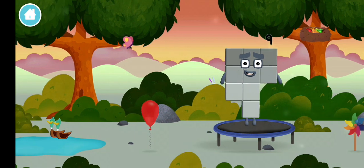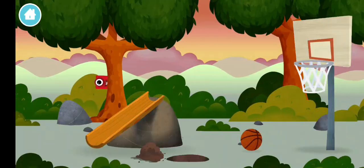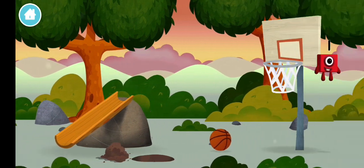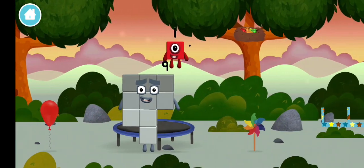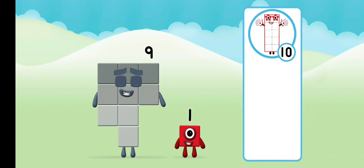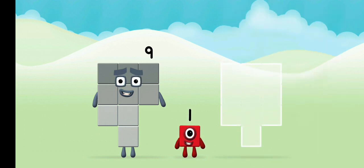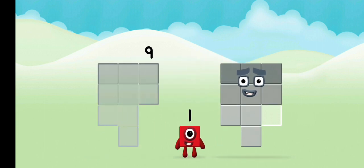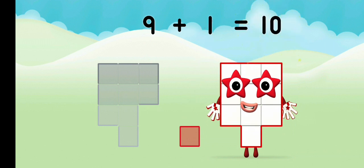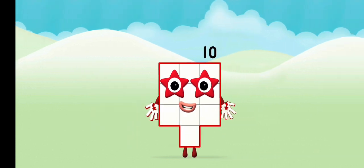A windmill. Which number block is this? One block. Do you know which number block you'll make when you add these two number blocks together? That's right. Now can you add the number blocks together? 9 plus 1 equals 10. That's it.